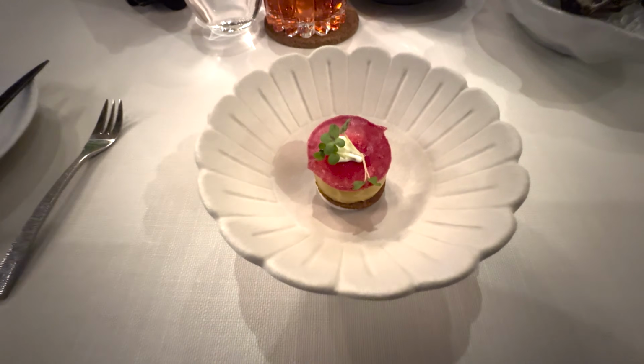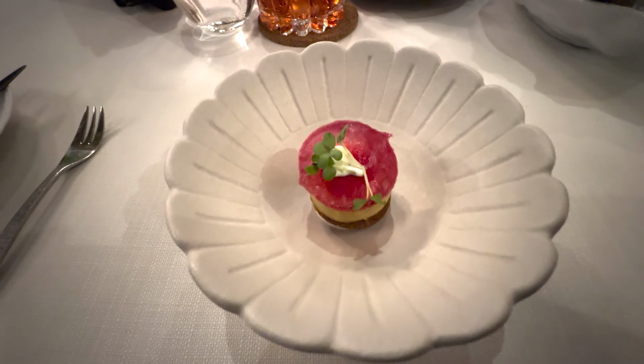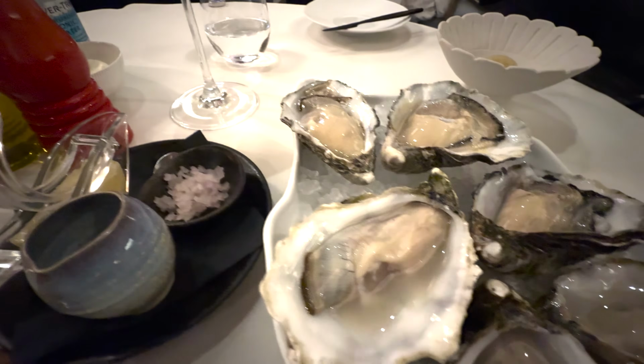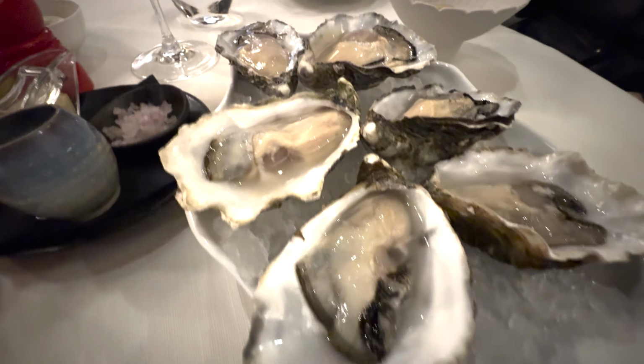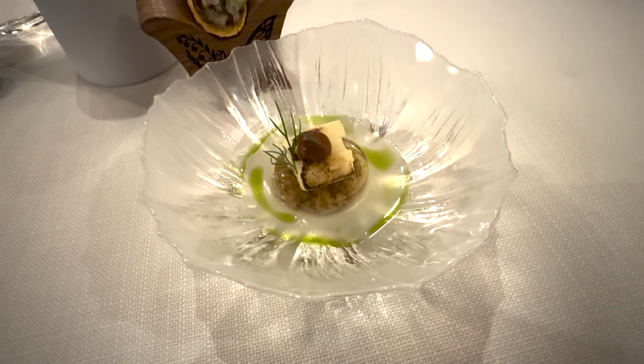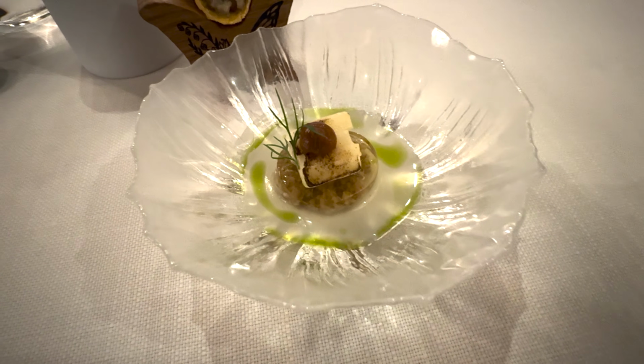So let's get eating. On top of the menu, they had a little aperitif menu, of which we selected 3 oysters each, an Irish oyster, a Dutch oyster and a French oyster, and this time around the Irish oyster was actually our favorite. Now the meal kicked off for real with a trio of amuse-bouches.